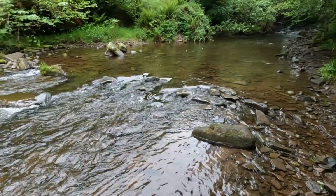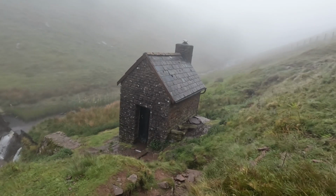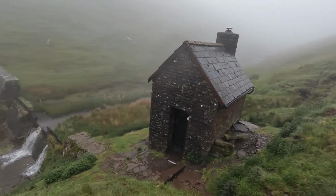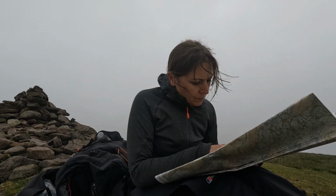Today I am back in Wales in the Black Mountain. The plan is to do a 2-night camp of some sort. I'm going to see if I can get in the bothy, which is by the reservoir that I'm going to be passing. But there's a few summits I'm going to be hitting. I don't know how many.